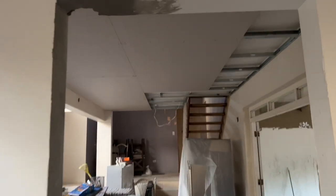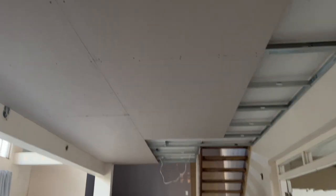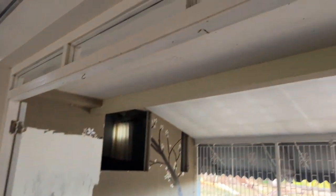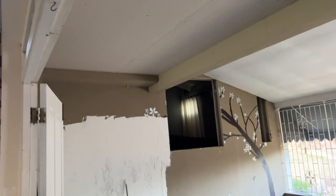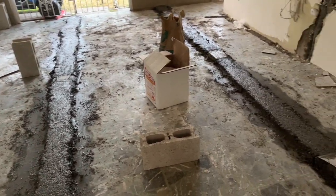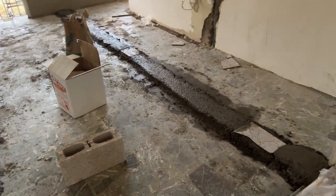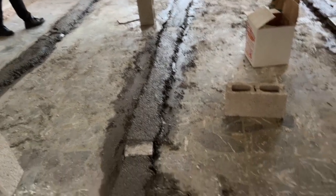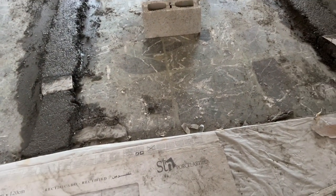Another thing that's great is that the framing has begun for the drop ceiling, because we're going to be putting recessed lighting in the living room, and in here as well. They've started to lay the guide, because we have to cast this whole section so that we can bring it up to the same level as the living room.